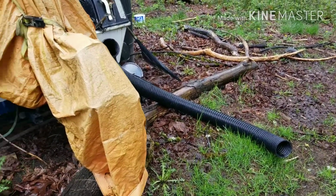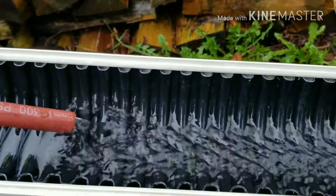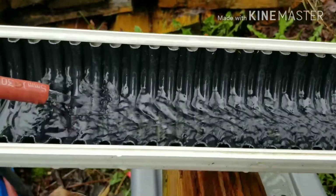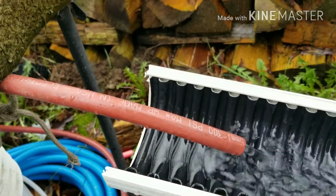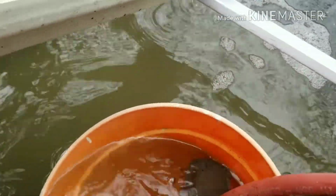There's no ventilating in it. Make sure it's solid pipe. And you cut it down to where it fits right into the box, and it actually snaps right in under the edge of the gutter right there, and it holds it right in place very well. The hose I'm using is actually old air compressor line. Then I've got an old submersible pump from an old pond setup.